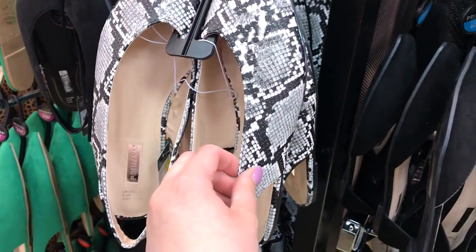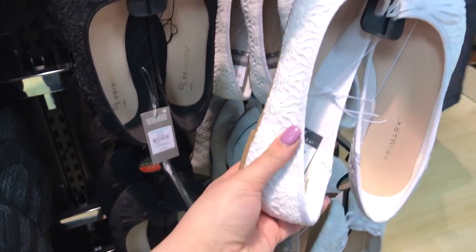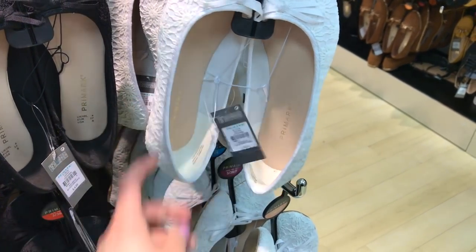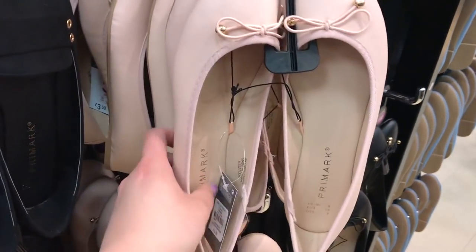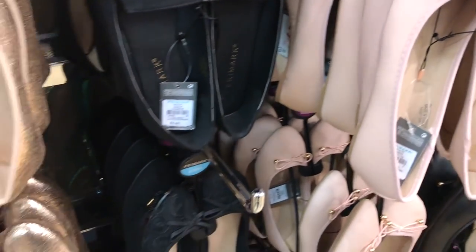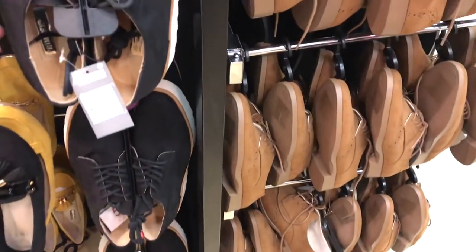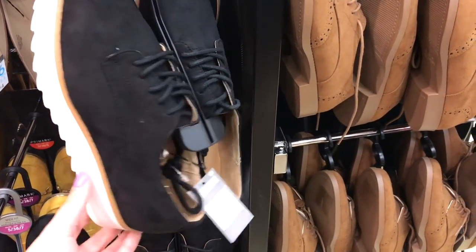Oh yeah, snake skin. These are alright for the beach, aren't they? I think I've had some of them before. Yeah, we did. Just to go on a beach with. £4. I like that colour, that's quite nice. £3.50. Yeah, because I won't wear them anywhere else because they're too flat. Oh, look at them. No, I don't.